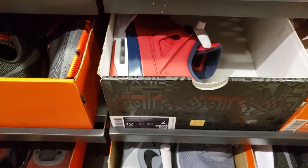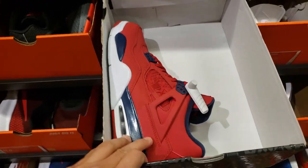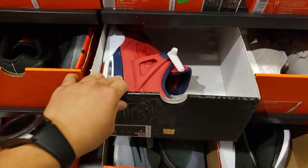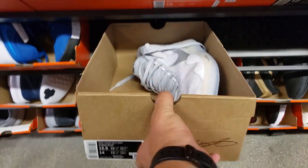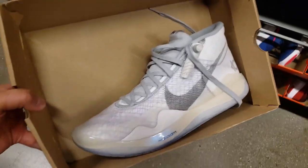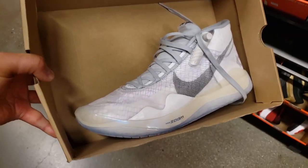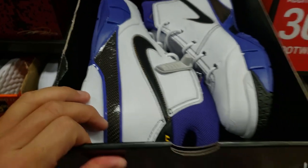Another pair of FIBA 4s. Dang, people didn't do their research before they bought them on sneakers, huh? They thought it was gonna be limited, and then, damn. Prices seem so crazy, man. These are on sale even at the retail stores. That's crazy. Still in size 12 for your Kobe Pro Trail fans.